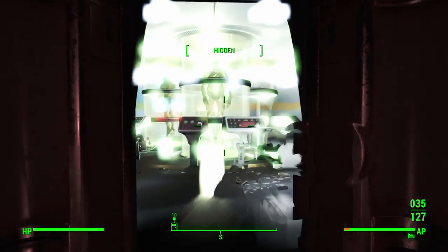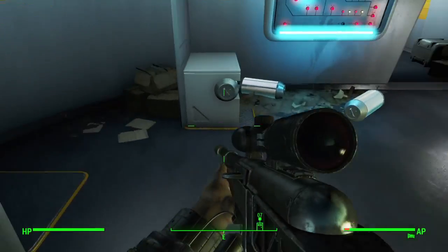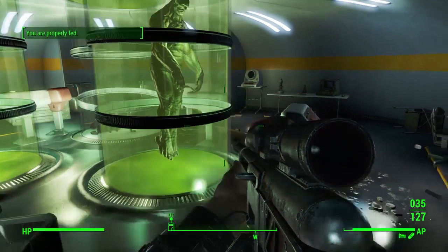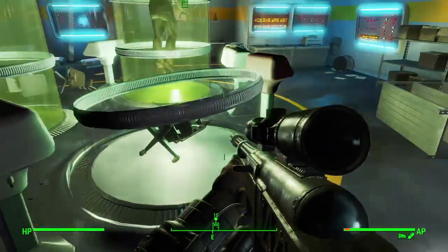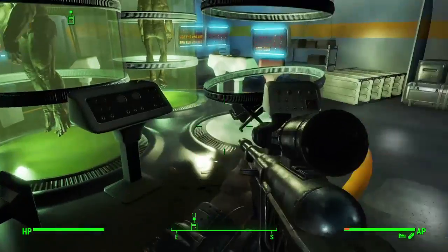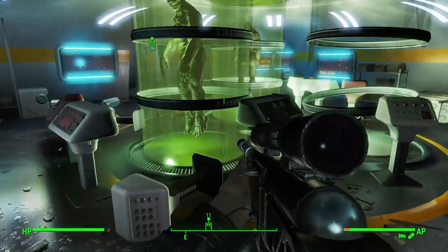Well, that's an FEV lab if ever I saw one. It does look like something went very badly wrong. Given that Virgil's turned into a super mutant, it looks rather like this was where it happened. So we've got a couple of super mutants in tanks, and a smashed one with a chair in it. So yeah, my guess is this is where he got turned into a super mutant, and then escaped from. Although how he escaped is an interesting question.